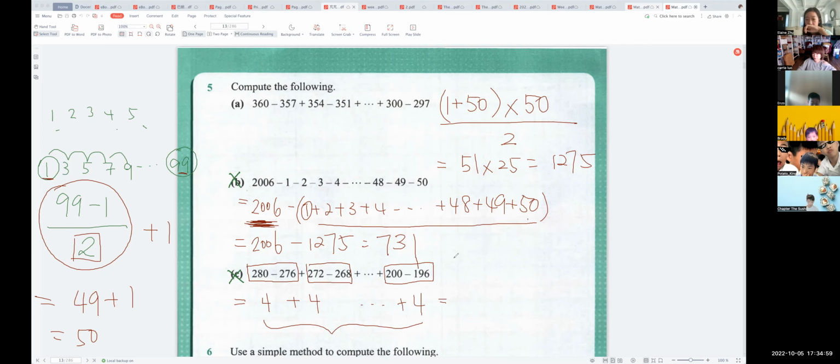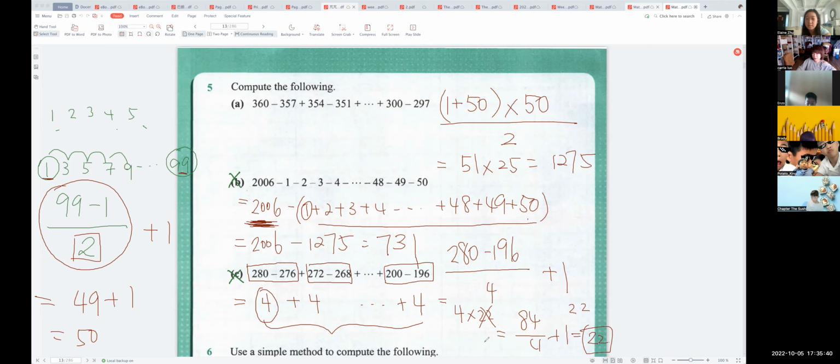So how to find out? The bigger number minus the smaller number, divided by the difference. So Evan, what is the difference between each number? 4. Very good. So divided by 4 and plus 1, correct? So 84 divided by 4 plus 1, the answer is 22 numbers. Okay. So some people said 4 times 22. No. Because there are 22 numbers all together, but each 2 numbers create a 4. So it's 22 divided by 2 equals 11. So 4 times 11 equals 44. So for C, the answer is 44.